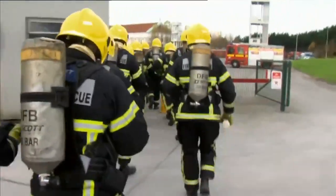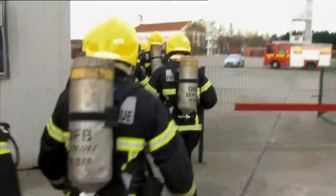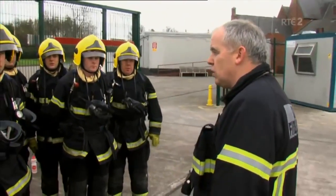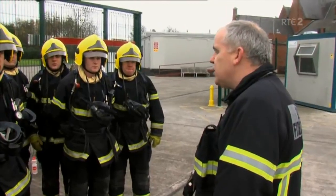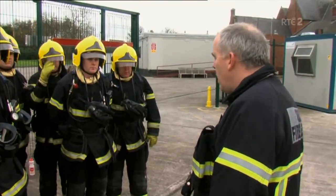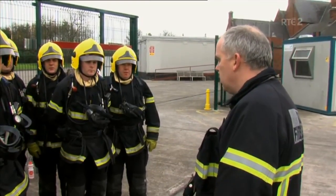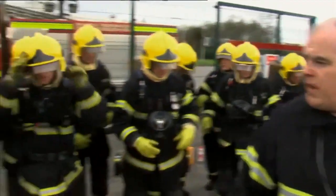You're to listen to the instructions you are given by the instructors. You're to carry out those instructions you are given by the instructors. Every task you are set is achievable. Are we all clear on that? Yes, Theo. So I want to see a bit of effort when we go in here. Start getting under air. Don't forget your pre-entry test.